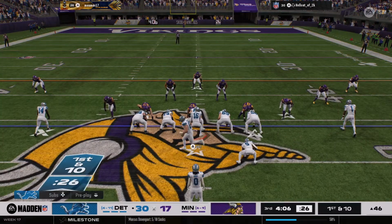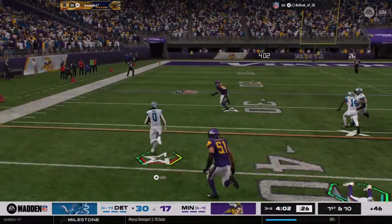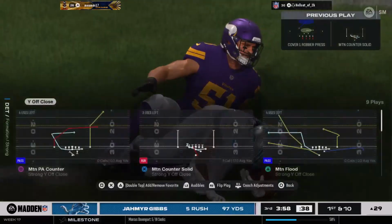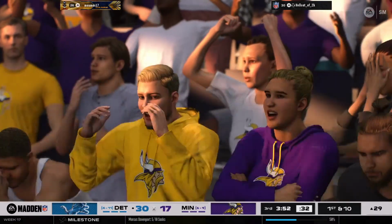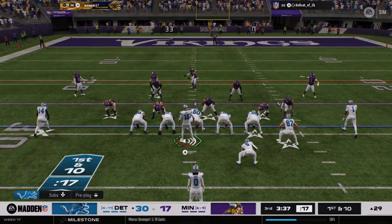Laporta in motion. Goff gives it to Gibbs. And they bring him down, but not until they get inside the 30-yard line. 17 yards, the gain there. Good for a Lions first down.